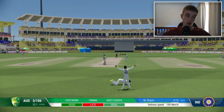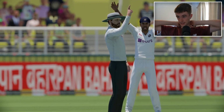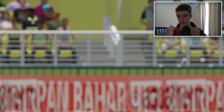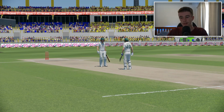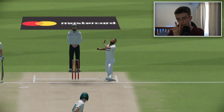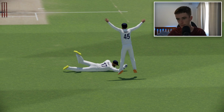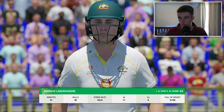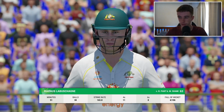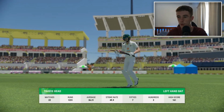Oh, edged. Oh, I'm gone. Nah. Thought that was going to happen. That was a great ball from Shami, though. I'm not going to review that because that came off the edge of the bat. Feel that through my controller. A great dive from Pant. He probably should have just left that for Rohit to catch, but anyway, it was a good innings, to be fair, on a dodgy wicket like that. 63 we did score, so I can't ask any more from Marnus, to be honest.